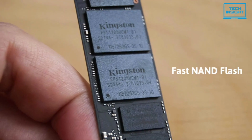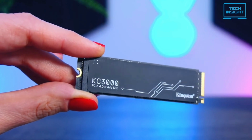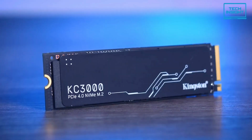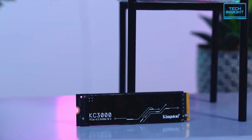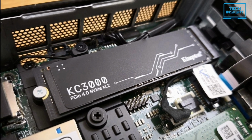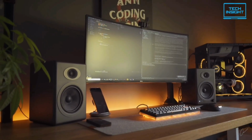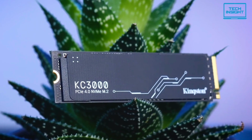With the NAND flash operating so fast, the KC3000 comes to us as the most responsive retail Phison E18-based NVMe SSD. To summarize, the Kingston KC3000 is one of the fastest SSDs on the market, delivering outstanding endurance and improving workflow in high-performance desktop and laptop PCs, making it ideal for power users who require the fastest speeds available.